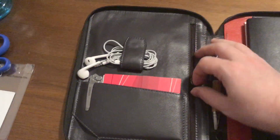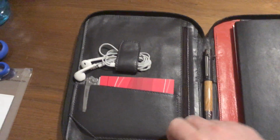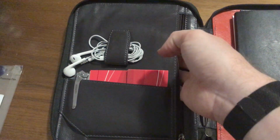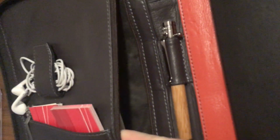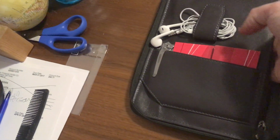Okay, continuing down this side, we have a little bit of a zipper pocket. This pocket is pretty good size, honestly. I mean, you can see, if I can get the camera around, I'm not a professional cameraman, but you can see it has a pretty good storage capacity.